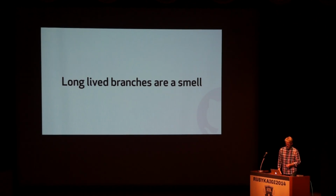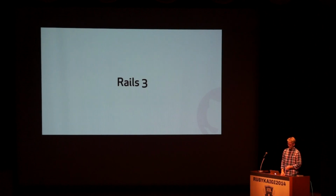The harder case is infrastructure or architectural changes, things like API changes, gem upgrades, or framework changes like Rails 3, for example. So this is a good example of where our continuous delivery actually fell down for a little while, and it took us a while to figure out the right way to work with this.